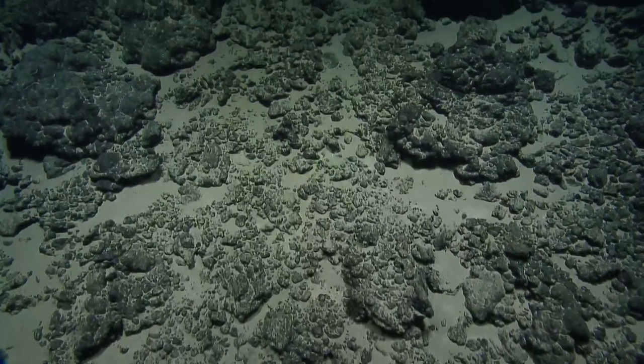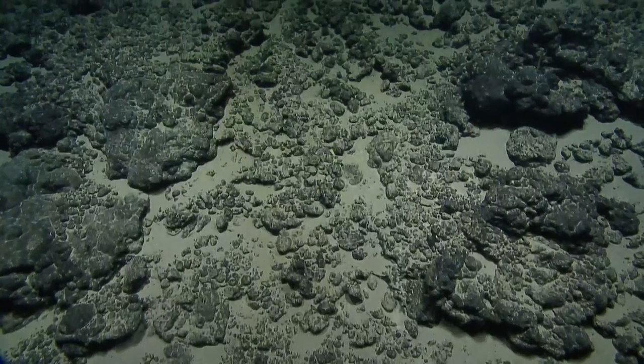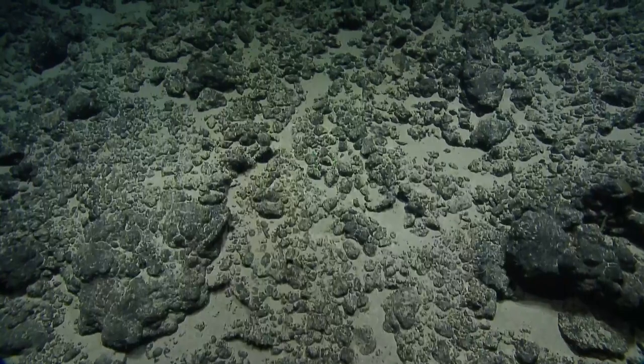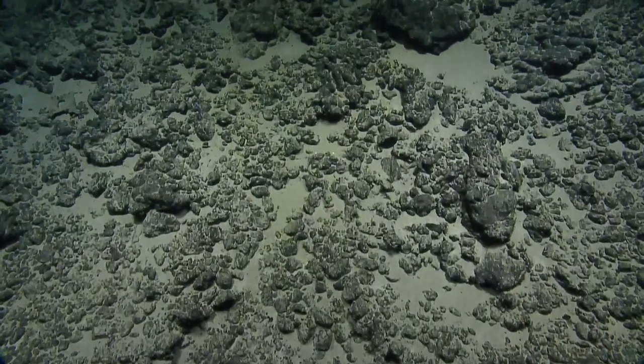So on that note, we are about 12 hours into this dive, because we started about 5 o'clock yesterday evening? Yep. So this dive is going to be around 24 hours.